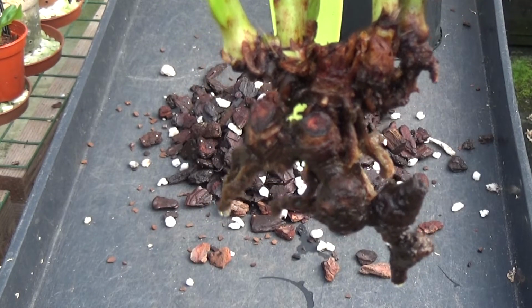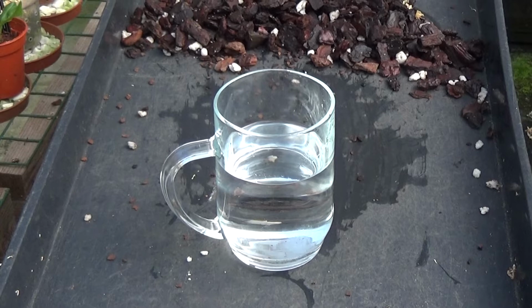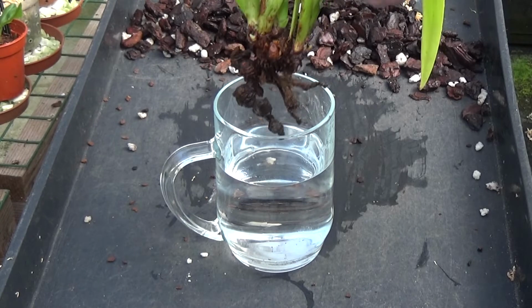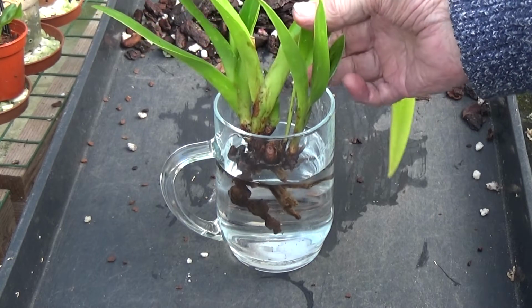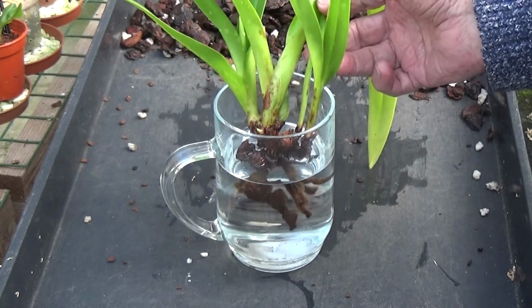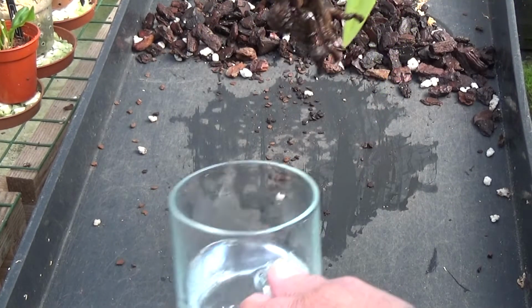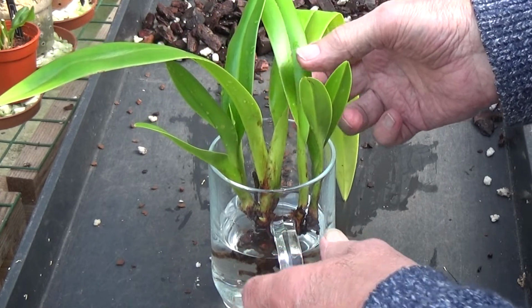And I've got a mixture of RO water, and I've mixed a little bit of rainwater in it, so I'm going to put it in that. So there's my pint mug with a bit of RO water and some rainwater, and I'm just going to drop that in. It's just a nice fit, but I'm not going to put the bottom of the leaves in at all. I'm leaving those above the water. So it's a bit too much water in there, so I'll pour some out. That's better. That's lovely.